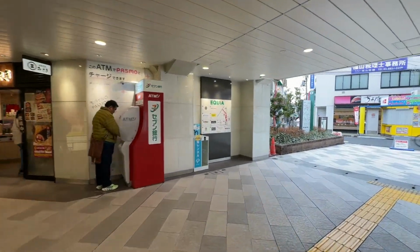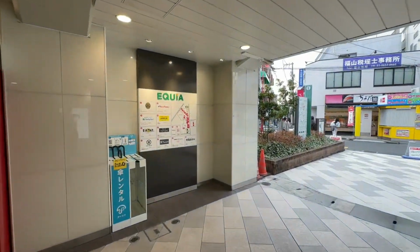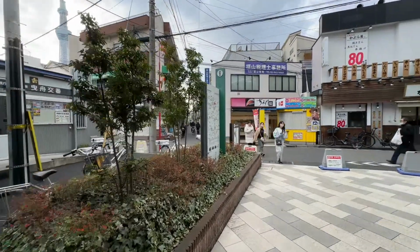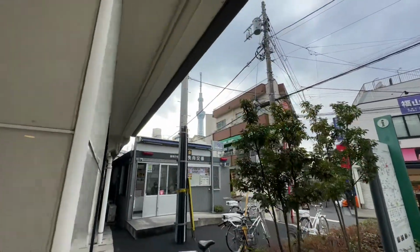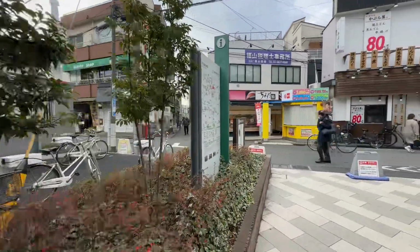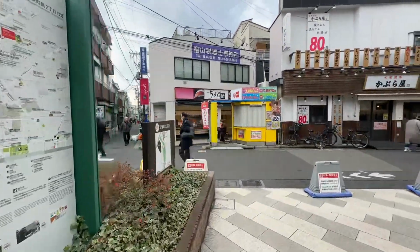The 7-Eleven ATM outside, those are ones that'll take the foreign cards. So here's kind of that other side here. You know, the Skytree up there. And then there are some businesses outside the station on this side.